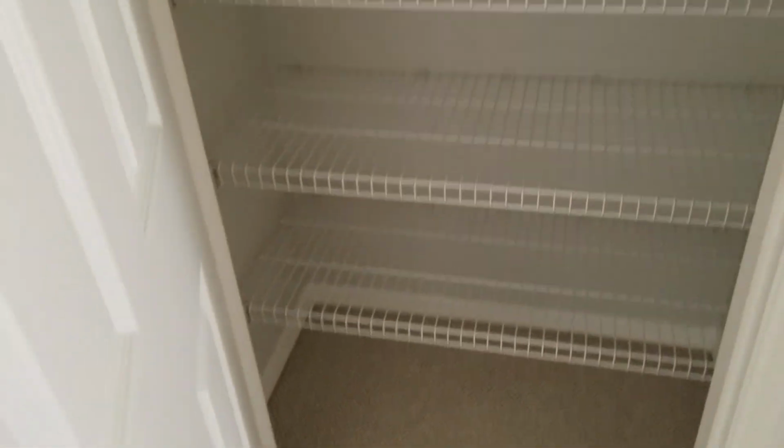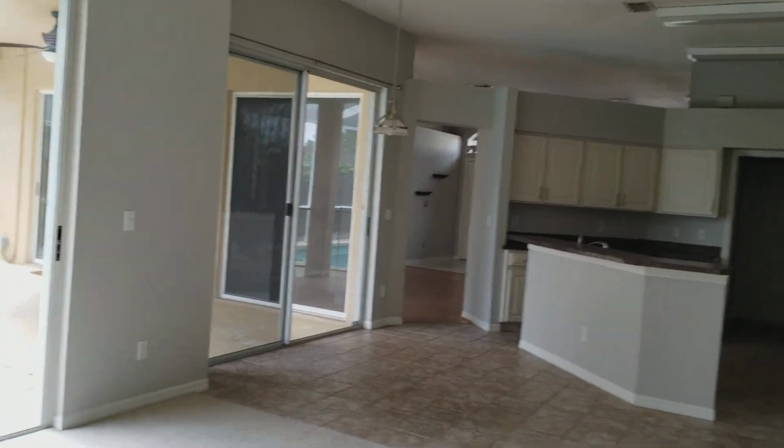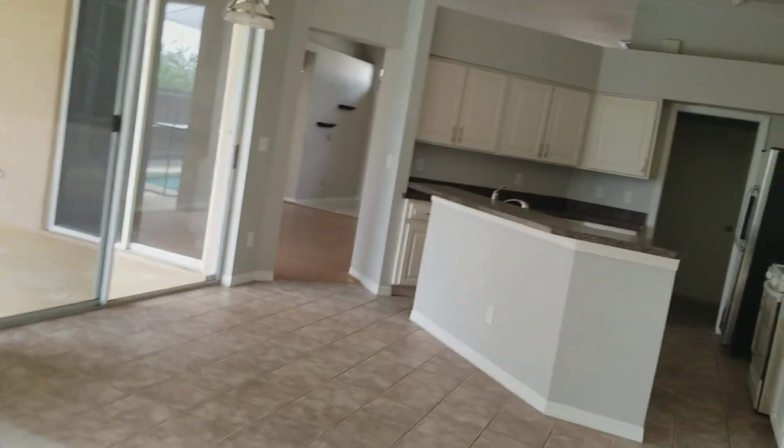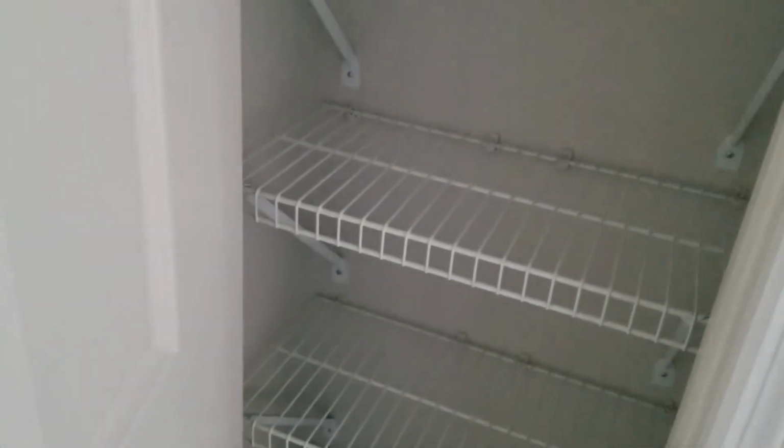So a little storage space. It is cold in here. I know it's one thing you can't tell in the videos. The AC is working well, so it is nice. Here's the thermostat. The last house was 79, this one's 76.